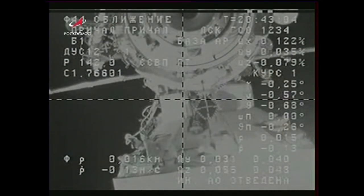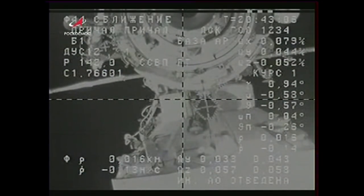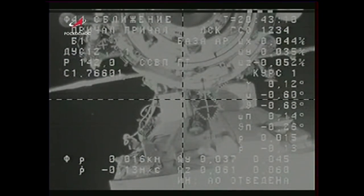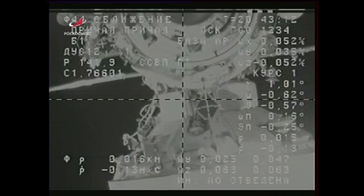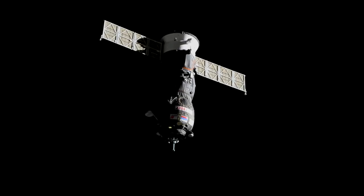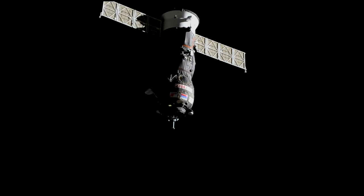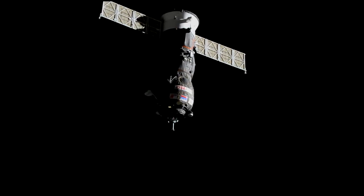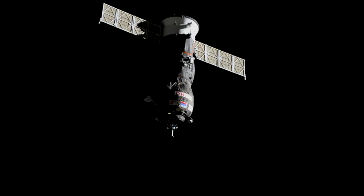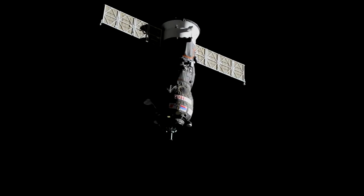With the AGSC, you can see the picture. It's 1 degree to the right. That's where the target is. Copy all. Continuing to close at about 1/10 of a meter per second. To the right again, around 2 squares.